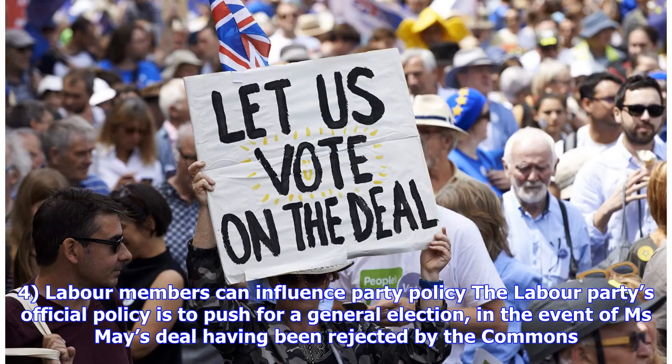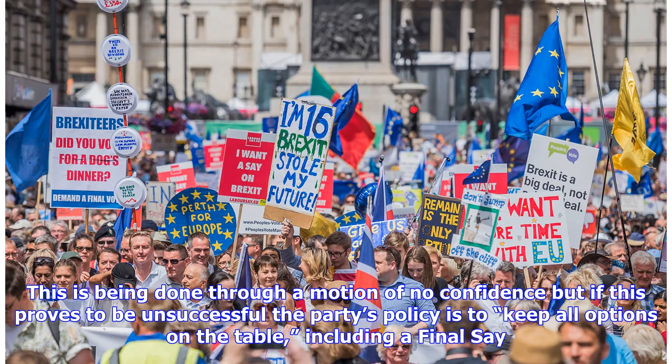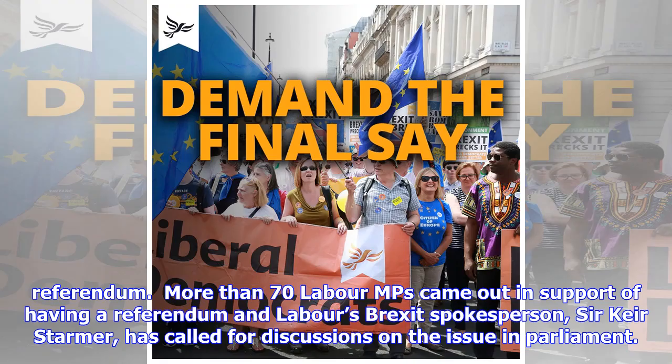4. Labour members can influence party policy. The Labour Party's official policy is to push for a general election in the event of Ms. May's deal having been rejected by the Commons. This is being done through a motion of no confidence, but if this proves to be unsuccessful, the party's policy is to keep all options on the table, including a final say referendum. More than 70 Labour MPs came out in support of having a referendum, and Labour's Brexit spokesperson, Sir Keir Starmer, has called for discussions on the issue in Parliament.